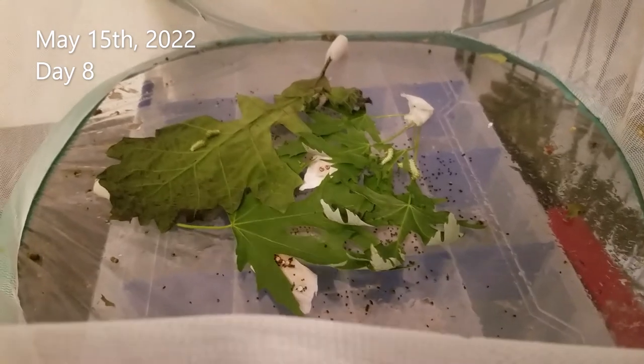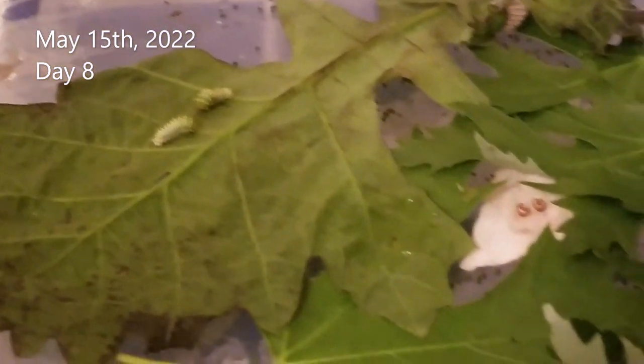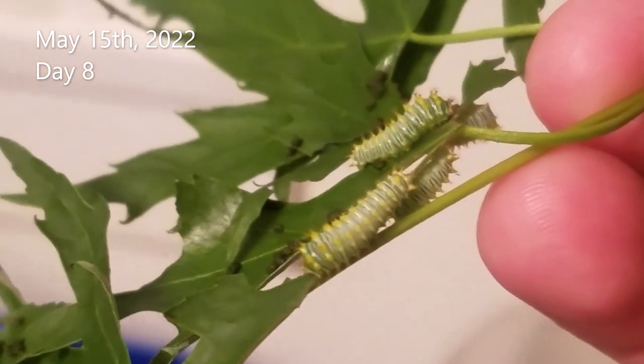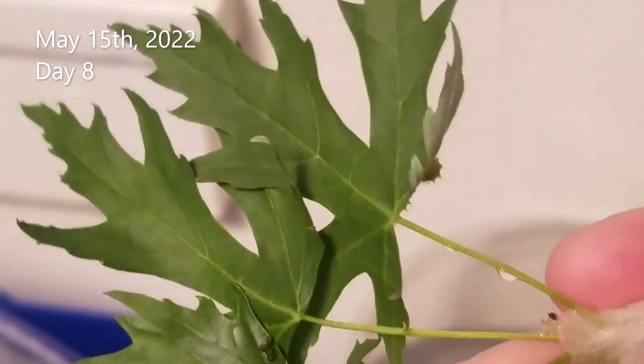Okay, so today is either day six or seven, depending on when the babies hatched out. So we have ones on the maple leaf, and then we've got ones over here on the oak leaf. So over here on the maple, we'll probably take a look at some of these guys because they are bigger. And there's quite a few that are here on this one. Looks like we've got three, four, five, six. We've actually got six of them right now visibly that I can see.